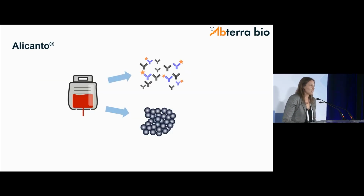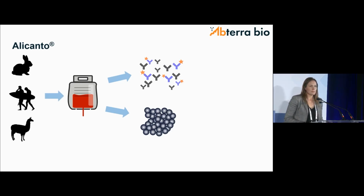So kind of at its simplest form, Alicanto starts with a volume of blood, which we fractionate into IgGs present in serum and all of the different populations of B cells that are present in PBMCs. But where that blood comes from, it doesn't actually matter. So we built Alicanto to be very flexible. Anything that has a backbone and a jaw has an adaptive immune response, and we can pull antibodies out of it.